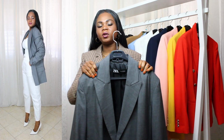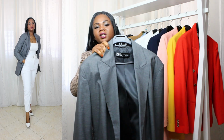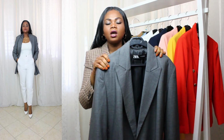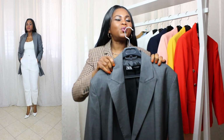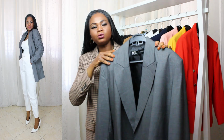Maybe you are going to an official place, this is what you need, because I don't know if you can see the details, it's very oversized. I love styling this number with my short dress or short skirt because I think it looks very nice. Since the blazer is very bossy, it's very elegant. The color is gray, so you just bring everything together, and we just make everything look very polished and tasteful. So let me know what you think about this blazer.